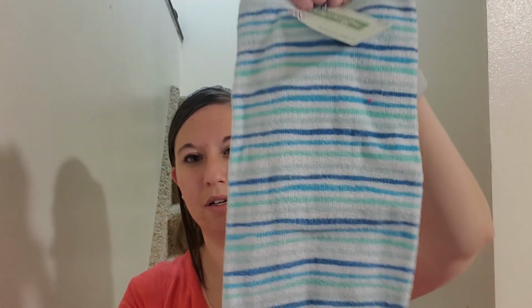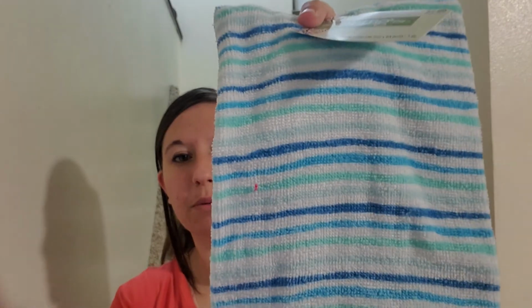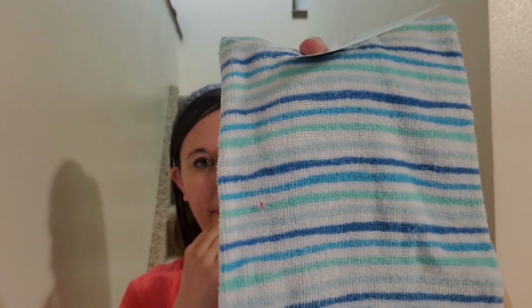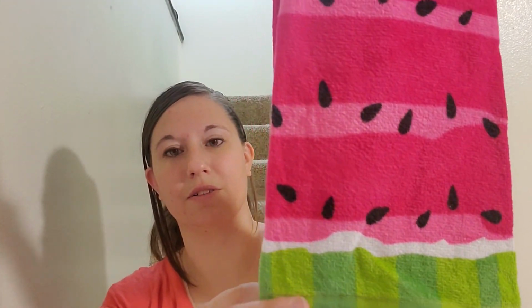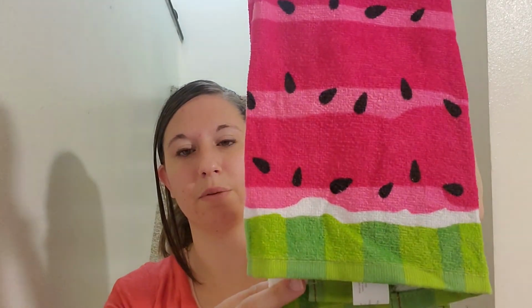So then this one, I liked the blues on that, and there's a fuzzy. I'm going to use this one for June, I think I decided. It reminded me of like a swimming pool or like the ocean, so it's kind of summery. Yeah, so that's going to be June. And then I saw this one, and I love watermelons. I think they're so cute. So I couldn't pass up on this. So this will probably be August, because I would like to do a patriotic one for July in the summer. So I'm excited about the watermelon one.